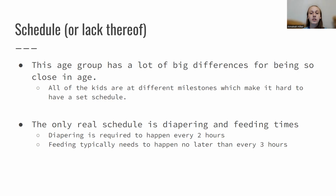Your feeding schedule, you need to offer it at least every 3 hours. But again, typically these kids will tell you when they are hungry.